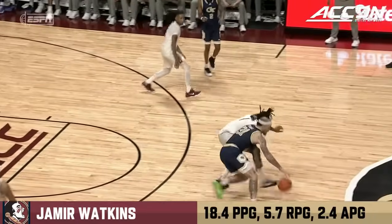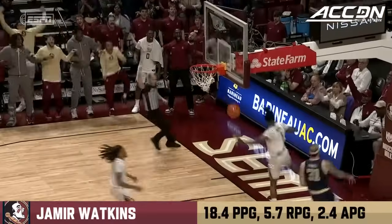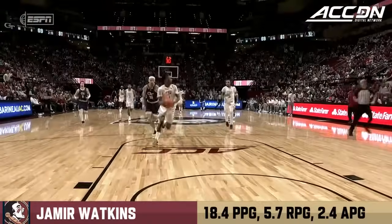I think they're going to get Duncan Powell with an intentional foul there. He grabbed his jersey as he was going up. I think the officials are trying to calm Watkins down.